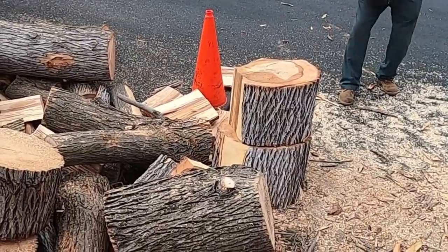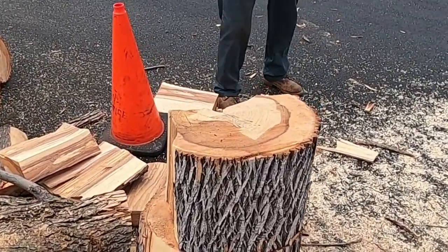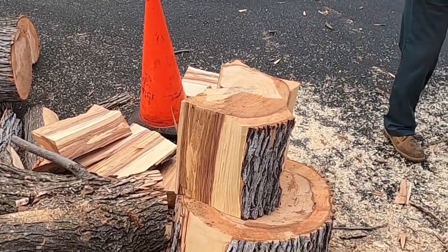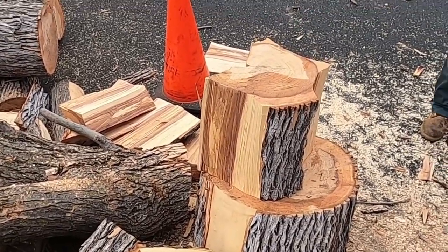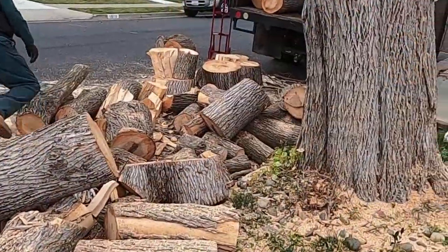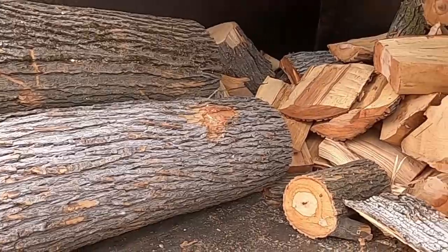So we ended up splitting everything for a couple of reasons. The most important reason is where I live, getting rid of firewood is kind of a problem. If I called and I put an ad in the paper for the wood and I didn't cut it up into small pieces or split it, nobody would take it. The dumps are charging me a fortune. One truckload, the small truckload full of wood is about $400 to $500. And they charge on weight and they don't like the big pieces.